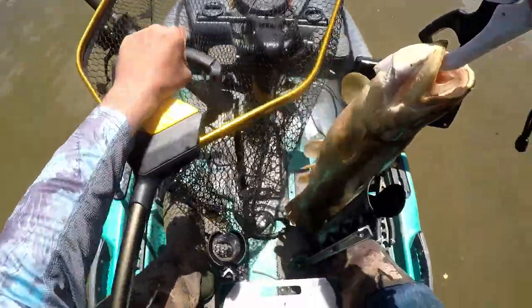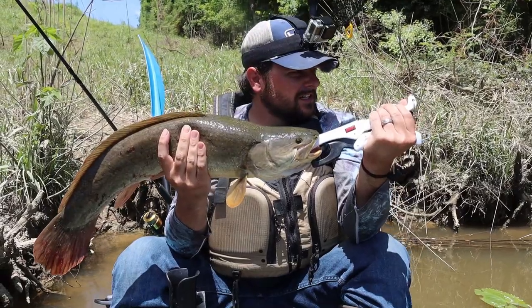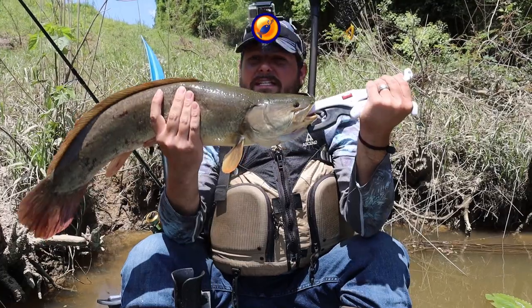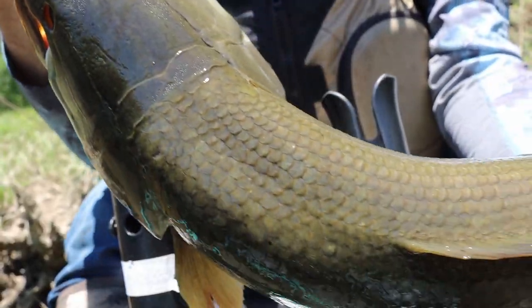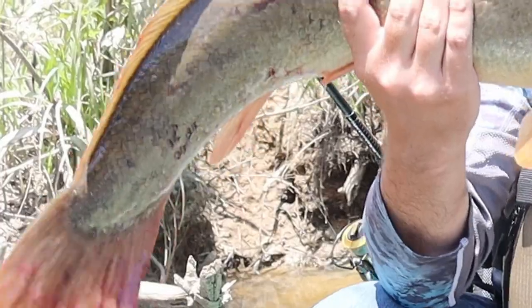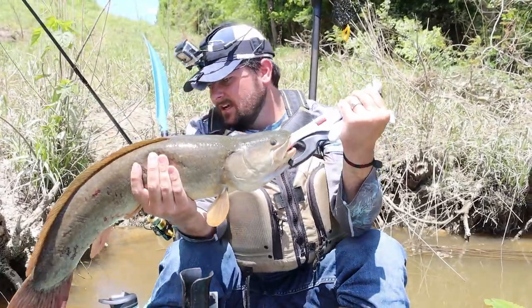A little bit of slime in my mouth. Appreciate it. All right. Lip grips this time. Not taking them off because I'm complete butterfingers with this species for some reason. So this is a bowfin, Amia calva. Otherwise known as mudfish, dogfish, cypress trout. Oh, he just pooped on me, man. That was absolutely nasty. Gross.